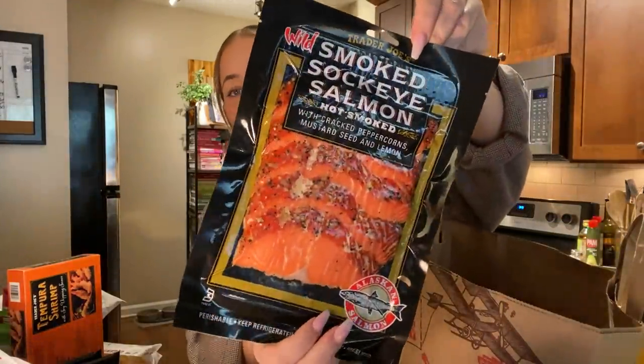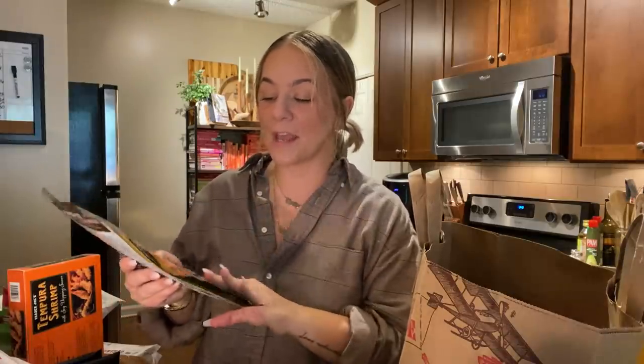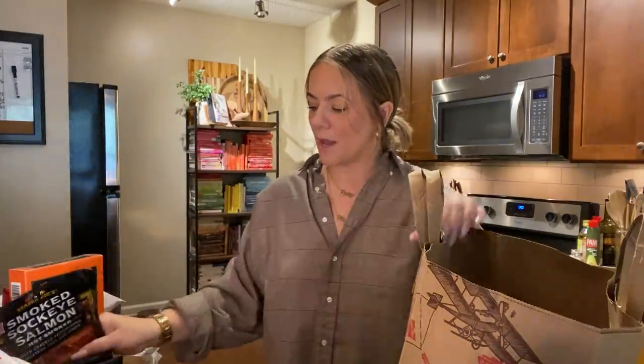Then I got some smoked salmon. And this one looked really good. It's hot smoked. And it's got cracked pepper, mustard seed, and lemon. It just looks absolutely amazing. So I had to pick it up.